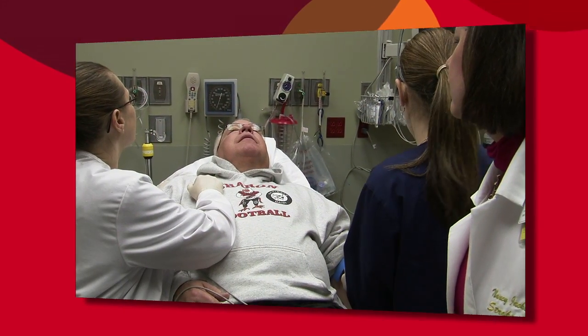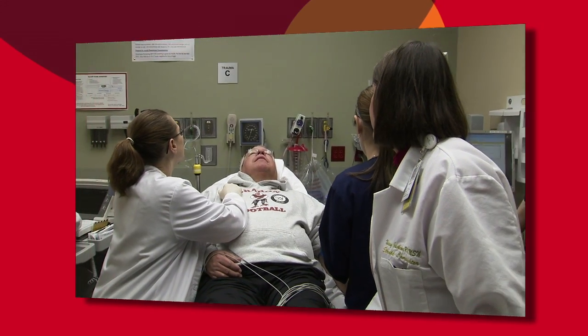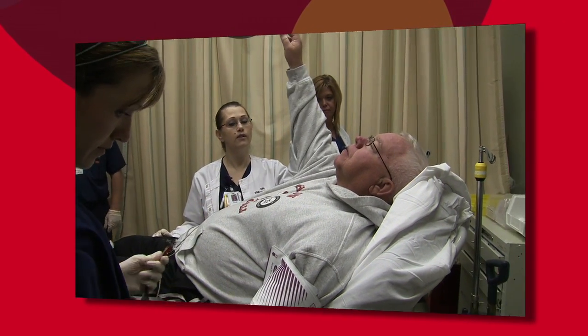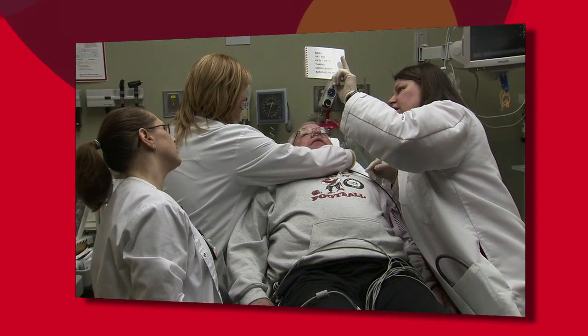So having analytics is also very important. But the most important thing is having the intent and the belief that protocol and standardized care based on evidence-based medicine is a better way to go.